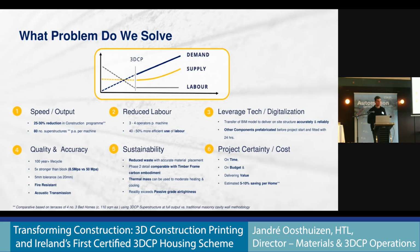So that's one of the main benefits, the speed of using this technology. Secondly, you're reducing labor. We only need about 3 to 4 operators per site, operating the machinery. And using the machinery, you're also increasing your automation. So you still have 3 to 4 operators on site, but they're not as heavily involved in manual labor.